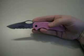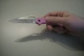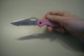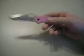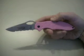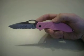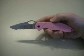This knife is obviously marketed to women, with the pink handle and of course the name Cruel Girl especially, and I gotta say I'm pretty impressed. The reason I bought this is I was looking for a knife for my wife. I think everyone should carry a knife, of course, but especially where I live, which is a pretty remote area.